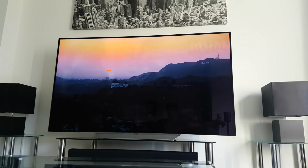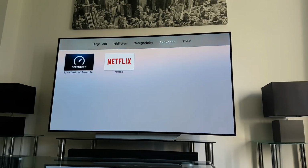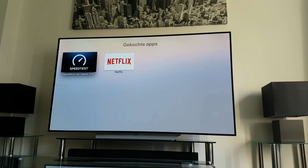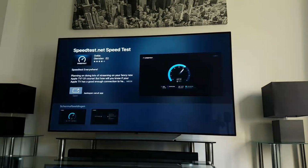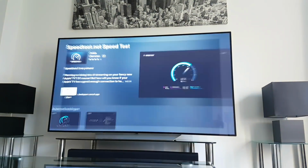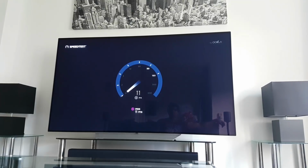So first of all, I would like to give you a quick show of the speeds which this Apple 4K TV can achieve in my network. Some of you may know you have to have a certain internet bandwidth to watch 4K Dolby Vision movies, obviously. And to actually showcase this, I'll be doing a speed test on the Apple 4K TV itself, which is done through the speed test app. So now you'll be seeing how many megabytes per second this Apple 4K TV can achieve.